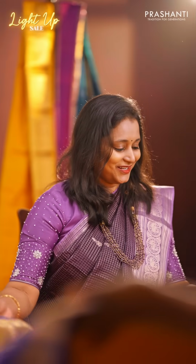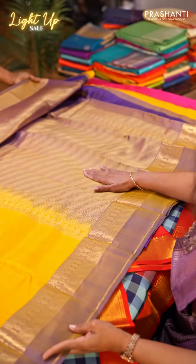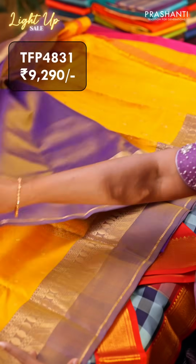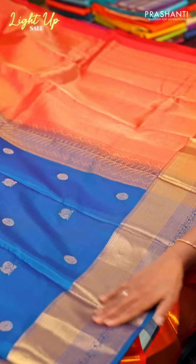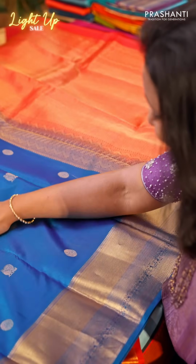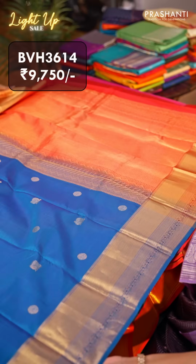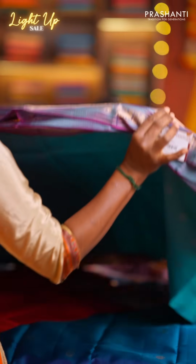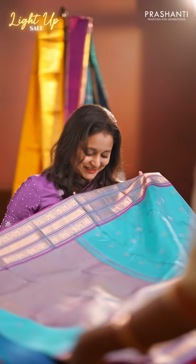Mango yellow, another beautiful color. Subtle double tone pallu in lavender, gap border and a matching blouse. Peacock blue, single tone body with a contrast pallu, classic Mail Chakaram buttas with a traditional border and a beautifully done blouse in contrast. Teal, wow, one of my personal favorite.